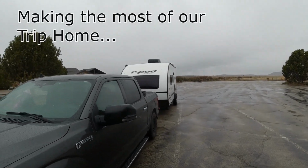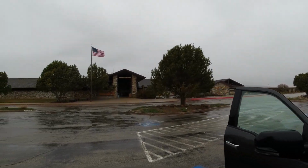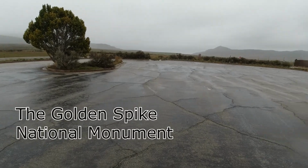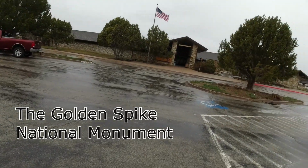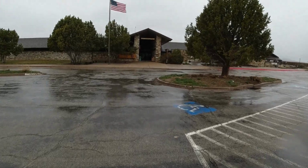Here at the Golden Spike at Promontory Point. We have one other vehicle in the entire parking lot. It is beautiful weather today. Let's go inside and have some fun.